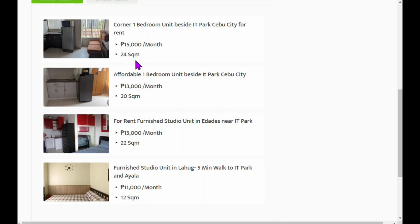And here's one, that one 15,000. Here's 20 square meters for 13,000. One thing you'll find, a lot of these are exclusive of condo dues, so you'll pay right about around 1,400 pesos, add another 1,400 about to these prices if they do not include condo dues. I think one or two of these does include condo dues.